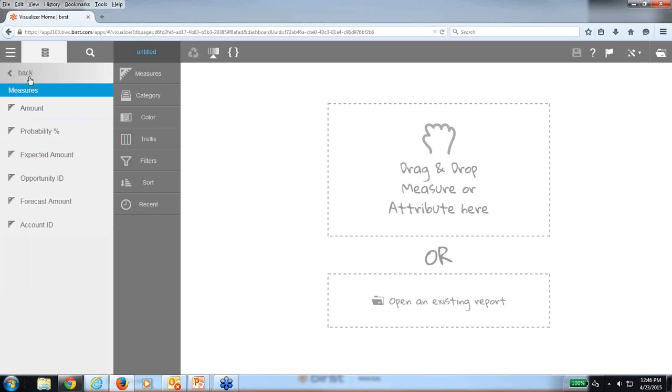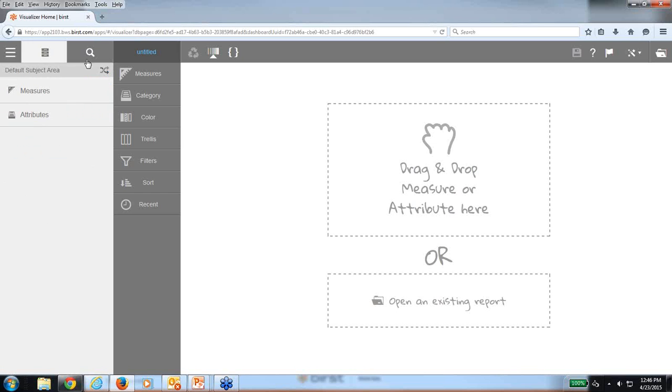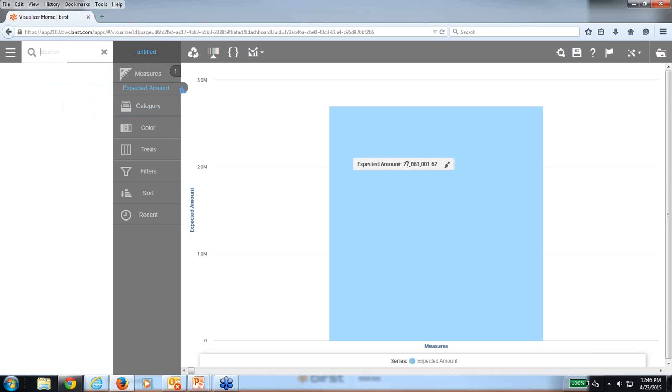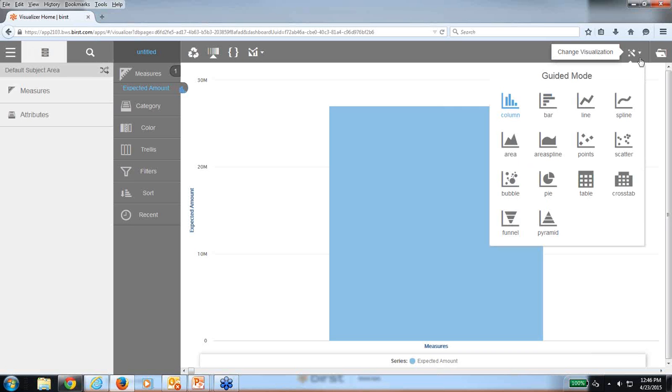And I can either drag and drop these on my report, or even better yet, I can do a search like Google up in the top of the screen to say, look at this semantic layer and show me where I have something that starts with expected. And you'll notice that the tool says, well, you've got expected amount in your semantic layer. If you want to include that on a report, you simply drag and drop it over to the right-hand side, and it will start to build a bar chart. Now I'm going to show you in a few seconds how you can change it to any sort of chart that we have, but it by default starts with a bar chart.